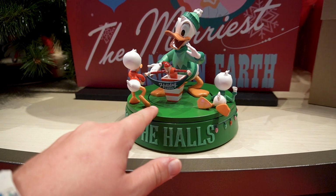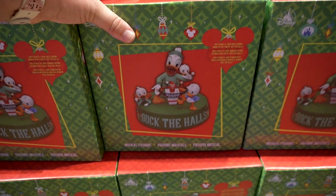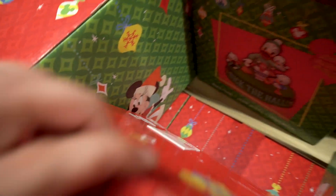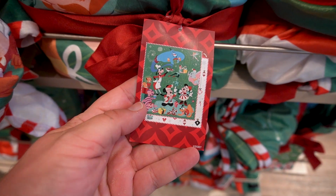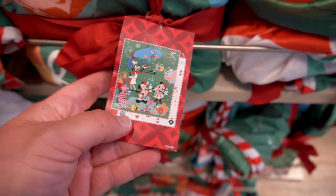Now it looks like, oh yeah, it does look like it moves. It says Deck the Halls on it. It's gonna be right down there, and this thing is going to cost $75 for that, so yowzers. And they do have this reversible blanket as well, where you got the front with the gang and everything, and then on the back, just a simple white with ornaments hanging.